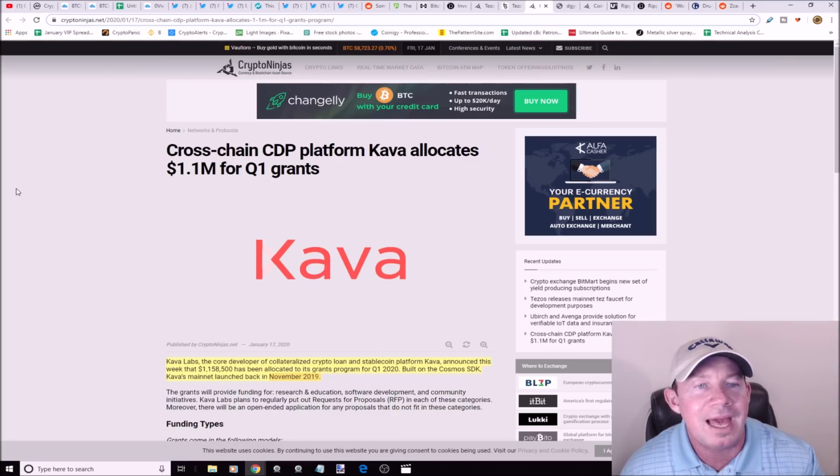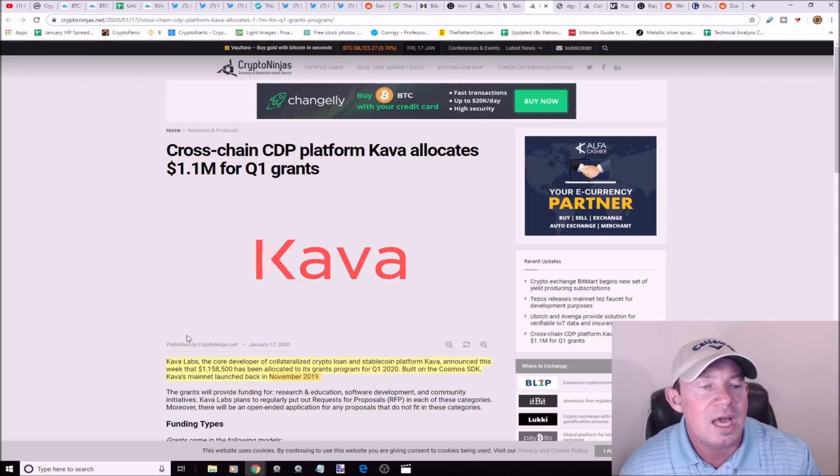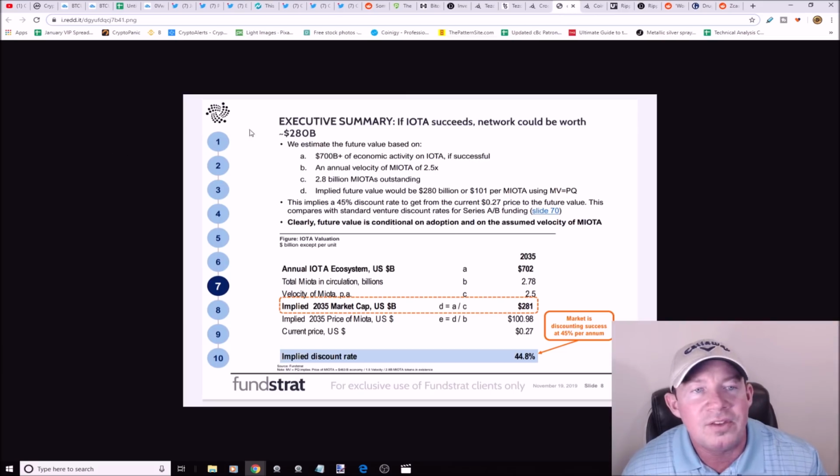Cross-chain CDP platform Kava allocates $1.1 million for first quarter grants. Kava Labs is a core developer of crypto loans and stablecoin platform Kava. They announced this huge allocation in grants in 2020. Now this is built on Cosmos SDK. Kava's mainnet launched back in November of 2019. So Kava making moves.